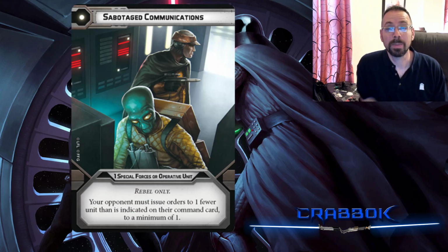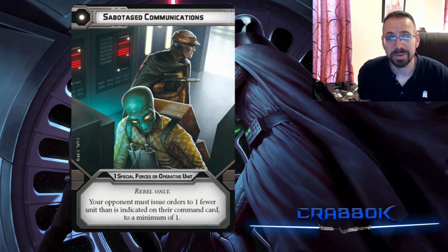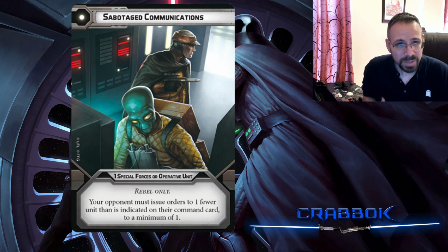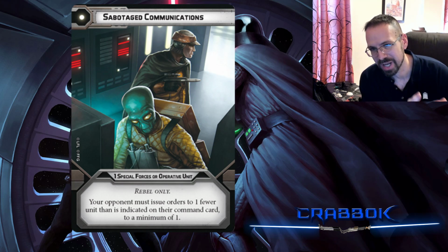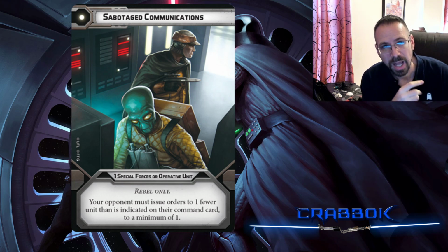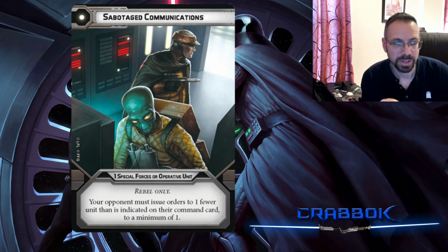So we get some new command cards. This is also very, very cool because these are generic command cards. They are going to be Rebel only. So we have Sabotage Communications. It's a 1-pip, and of course you are going to need new command cards if you want to run a generic commander, because you've got your 3 generic 1, 2, and 3 pips, and you have to have 7 command cards with your 4-pip. So you need another 1, 2, and 3, and you can't have duplicates.